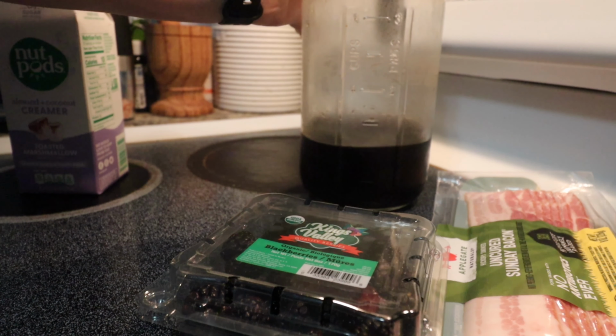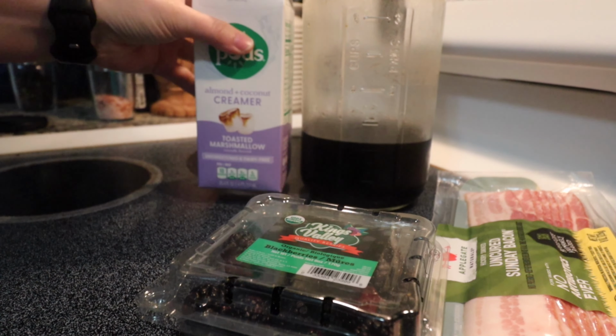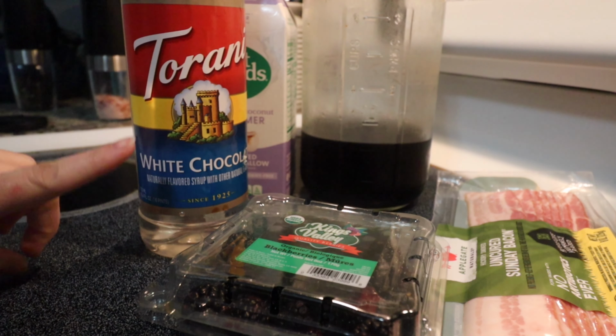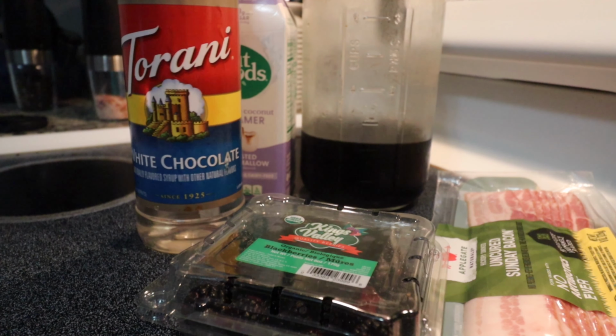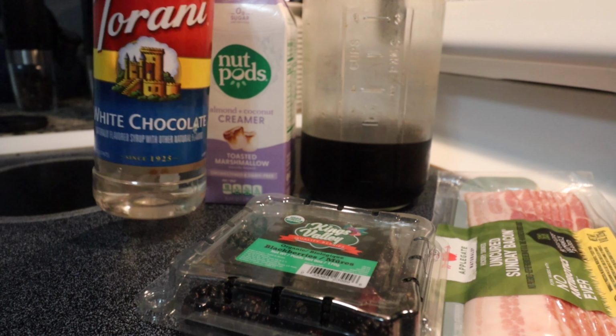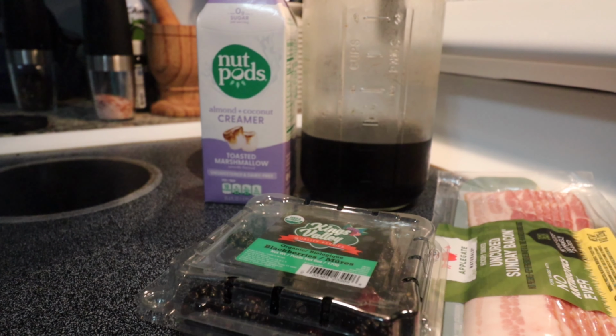But I'm going to be having my regular pint of decaf cold brew with my coffee creamer. And y'all already know I switched up the flavor of my Torani syrup again this month. I'm using the white chocolate Torani. I don't do sugar-free. I'm only going to have a little bit of sugar in the day anyways, so I want it to be the real stuff. So I do 2 pumps of the white chocolate along with my creamer and my cold brew, and we're good to go.